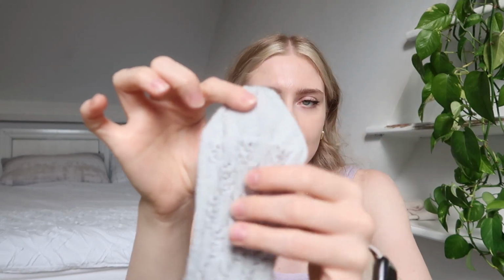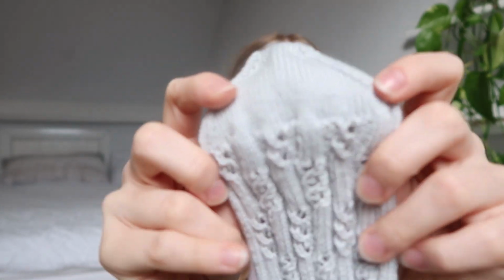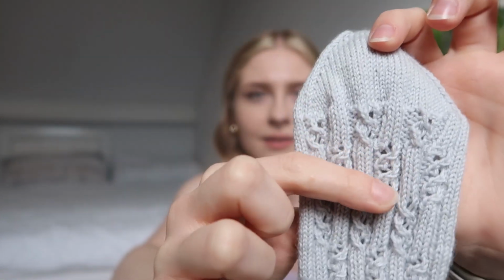I think for the last pattern repeat I stopped halfway through, like this repeat. I think I did 2 instead of 3 of these holey bits, so I probably should have actually finished it because I'm missing maybe 7mm for it to be the perfect length. I'm not sure if I'll do that on the second sock, maybe, and I'll see which one fits me better, I suppose. But I don't think it's really going to be an issue.